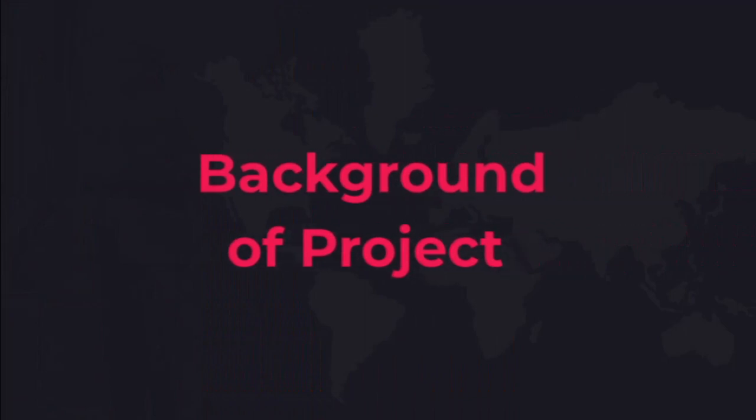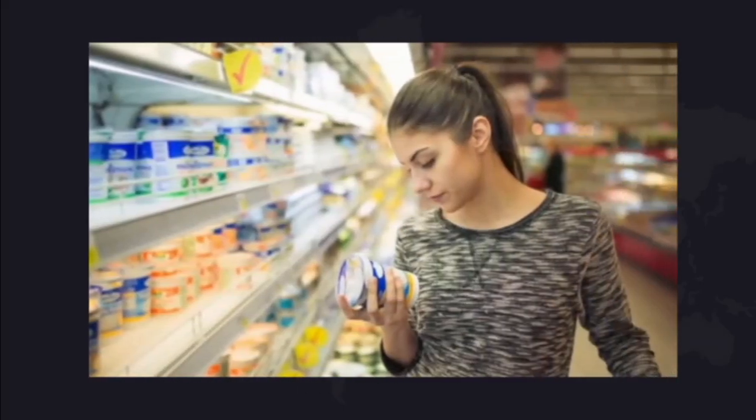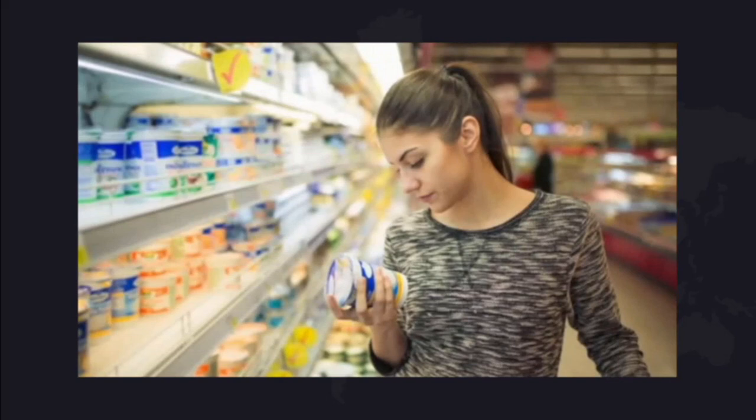So let's start this presentation with a bit of background. First, let me ask a simple question. If you were to shop for something and you see two versions of that thing, one having an expiry date of few days and the other having an expiry date of few weeks, which one will you get if both cost exactly the same? Well, I think the answer is obvious: the one with more time left to expire.